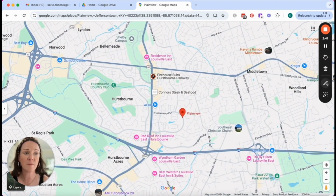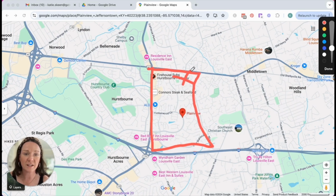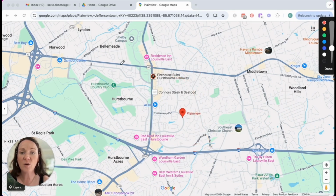So when you're not talking about interstates, Plainview is basically this kind of area right here. Now there's a couple of little spots in here that aren't technically Plainview. This is not technically Plainview, but this is the general area. So your main roads that go past, here's Shelbyville Road. Okay, that's a main road that goes all the way from downtown all the way out to Shelbyville, Kentucky.